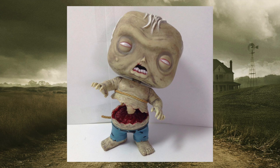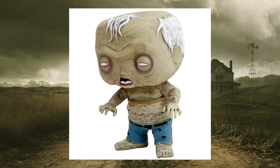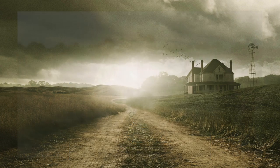I mean, his spine bone sticking out, you can see his intestines and guts. You can display him either way, and he looks great. Especially if you display him kind of half off his base, so you can see the guts, but he's still kind of together. Definitely one of the grossest pops of all time. Definitely the best zombie pop, and just the best Walking Dead pop in general. I'm very fortunate to have this one. It's one of my favorite ones in my collection, and I just love everything about it.